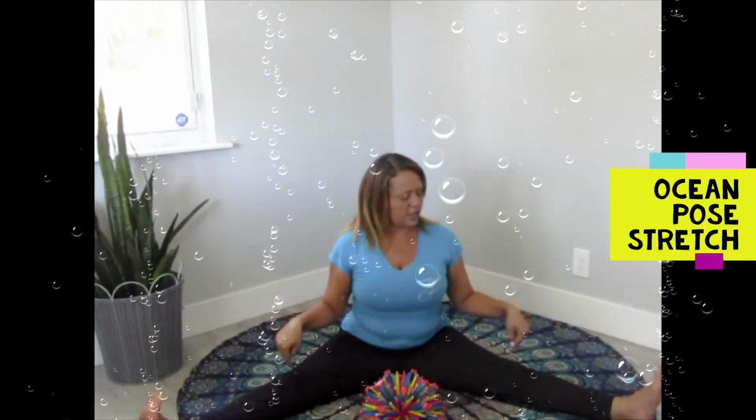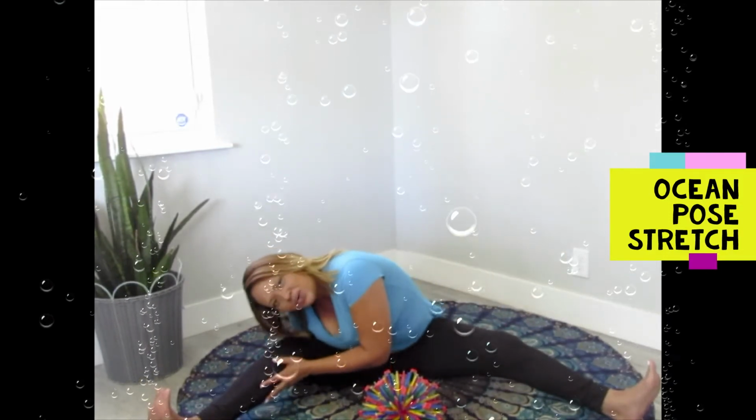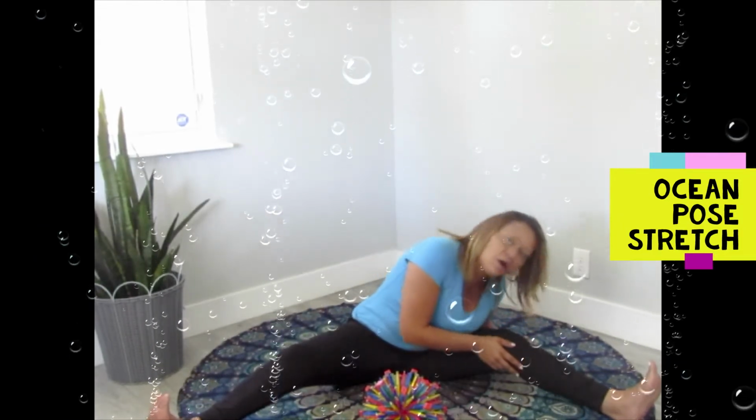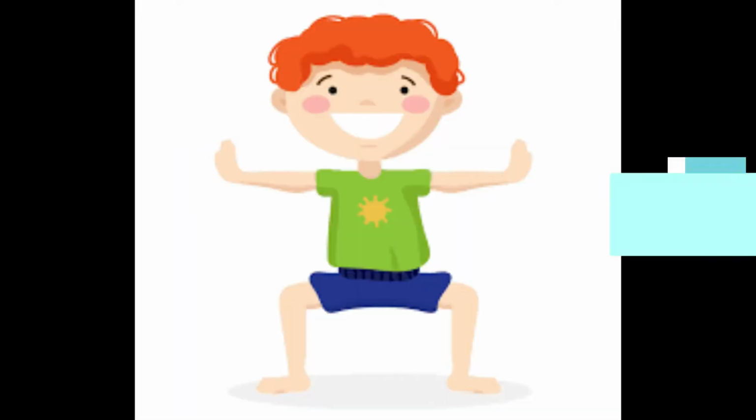Wonderful. If you notice that your legs are not completely straight, that's okay. You can always bend them up a little bit in order to be able to reach. Remember, yoga is not about stretching as far as you can go, but breathing through your stretches, making sure always to keep nice and safe. Let's stand all the way up for our standing earth breath.